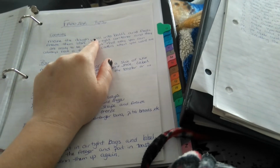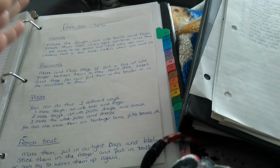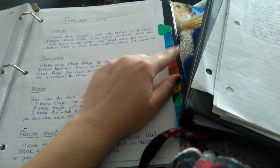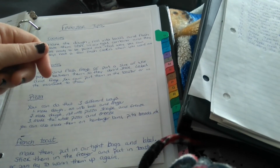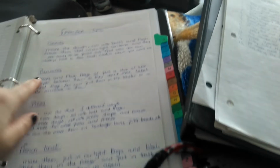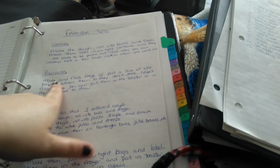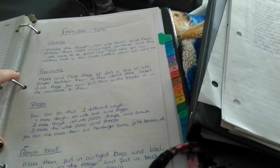For cookies, I've been doing this for a couple of years now. I'll make the dough, and instead of making all my cookies right then and there, I make a couple, let's just say 6, and the rest I roll into balls and flash freeze them. I store them in an airtight container or a bag, and then whenever we're craving cookies, I'll pull a couple out, put them on the baking sheet, and we've got fresh cookies without the mess. So that is a good way of having fresh cookies without always having to bake a fresh batch, or cooking them all and then them not really being fresh. The pancakes, it's the same thing. I make them and flash freeze them, between a piece of wax paper or whatnot. That's another thing I've been doing for a couple years.